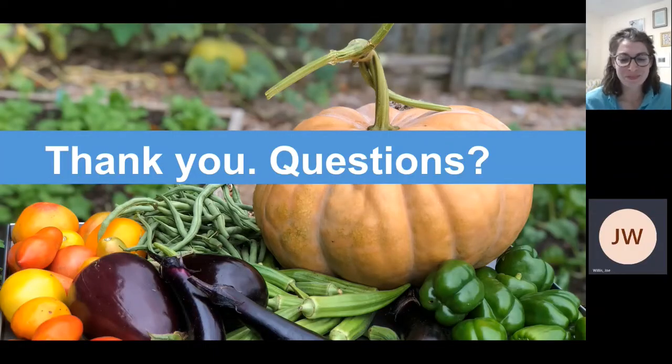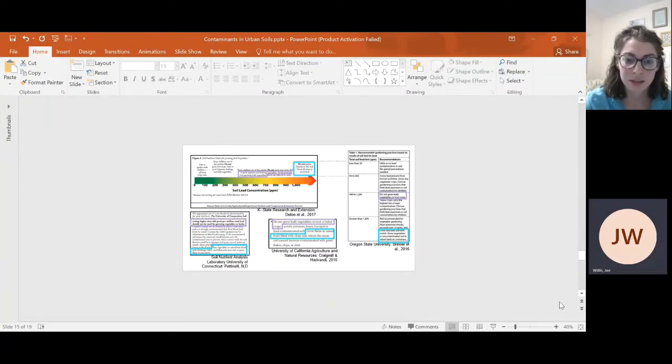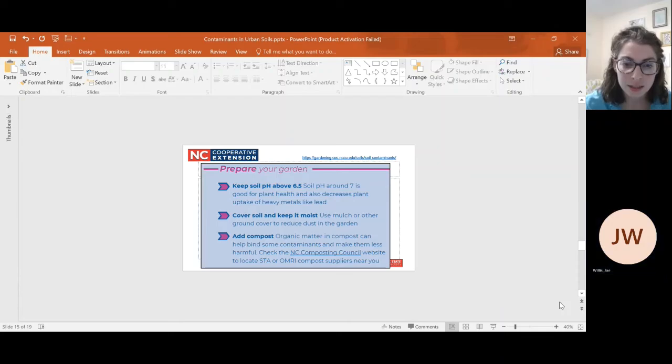Something else. It had STA and OMRI. I know what OMRI is, but what's the STA? Your slide with composting sources had OMRI and one other organization listed as a certifying body. What's the other one? I don't remember. I can find out and let the committee know. I'm sorry, I don't remember what that one was.